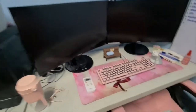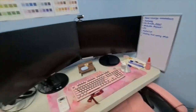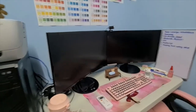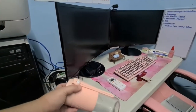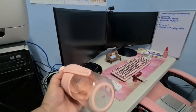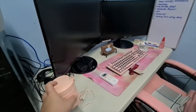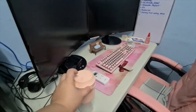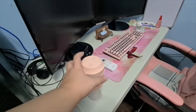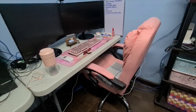So you have my keyboard. It's not actually on, so I took a break from looking at my monitor today because I'm tired. Just decided to do a quick craft room tour. This is like a portable blender. It has a blender inside. I have this here because I was charging it. So if you turn it, it just spins and I can make shakes on the go.